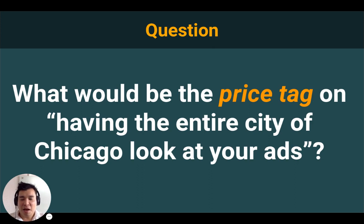Now, as you realized earlier, when I showed you that the broker deposit has a slight advantage in cost because they only paid $45,000 instead of $60,000, they would have a $15,000 advantage over the do-it-yourself deposit. But really, what would be the price tag on having the entire city of Chicago look at your ads? For me, that's priceless, because with $15,000 you have over 2.7 million people look at your ads. I mean, what does it mean to your brand?